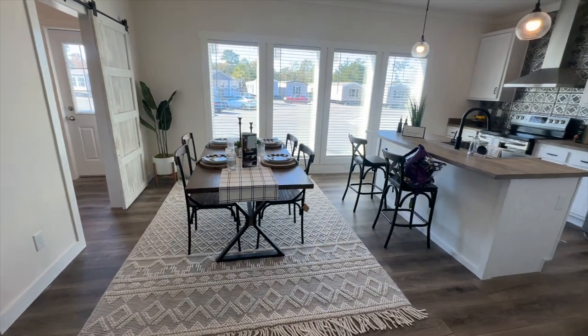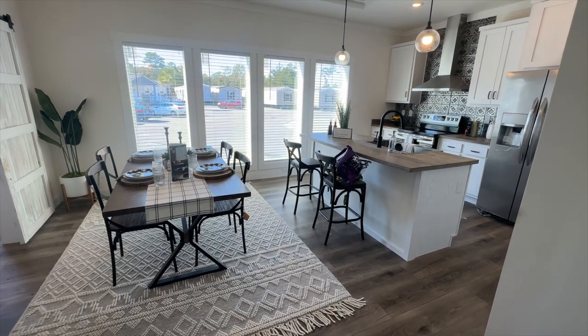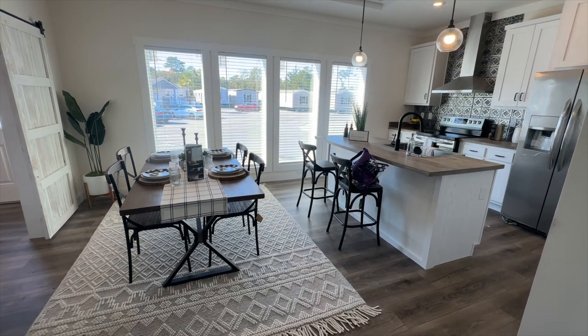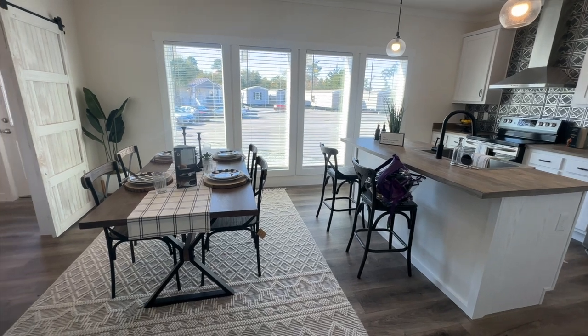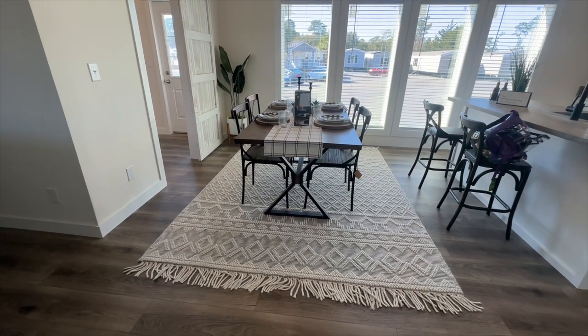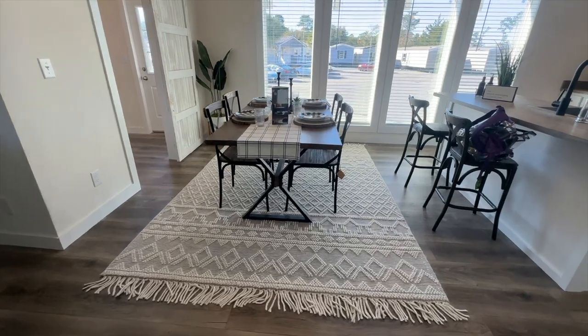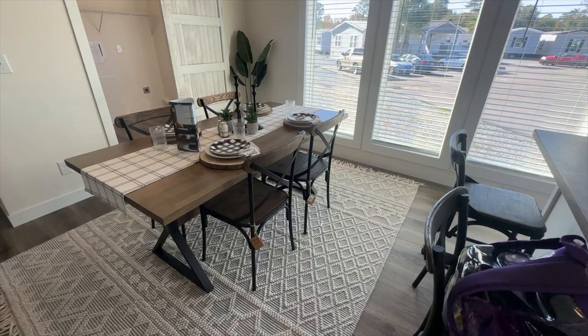Now off the living room, you have your dining room and kitchen. Really pretty. Those are those four huge picture windows. Look at all the light. Now the lights are on, but it is really bright in here. So you have space for a huge table. Now this table seats six, but look how much more space you have right here. So really nice.